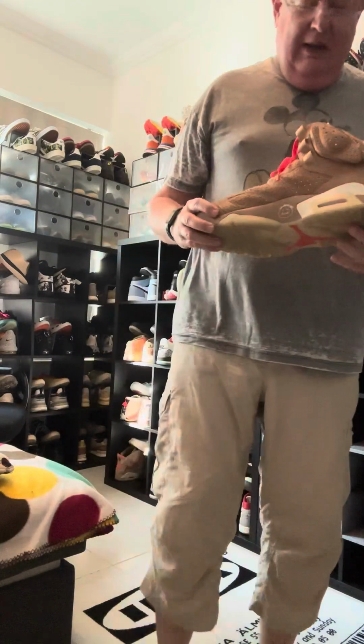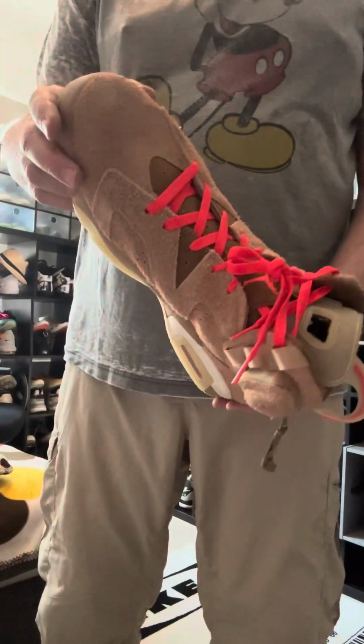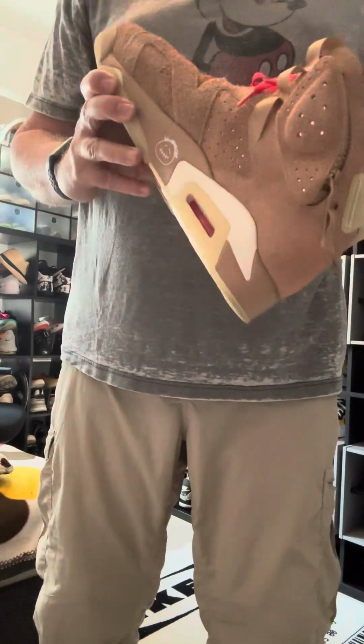While we're on the bottom here, let's take a look at a pair of Cactus Jack Travis Scott Jordans. I get 5s and 6s mixed up all the time. This is a Jordan 6, I believe. Apologies. Somebody's going to roast me for it, but whatever.